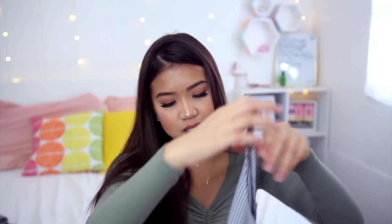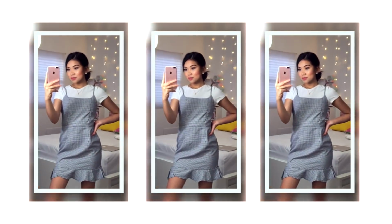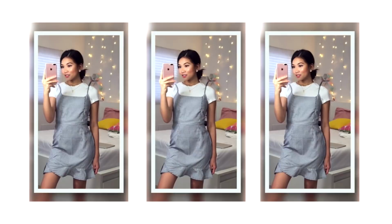I think this will look really nice with high waist jeans and a demi jacket outside, so yeah. Then the next item I got is this gingham dress. It's kind of too big on me. Once again, I have a petite body, but it's really nice. I can see myself wearing this to school one day with a white t-shirt inside. I really like the ruffle-looking detail at the bottom, and it's just a very cute dress.